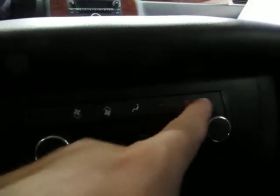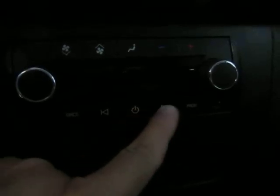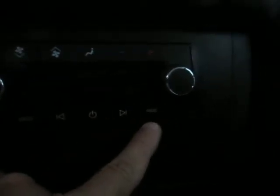In the back of the center console, the middle row passengers can control the rear AC, fan speed, where it flows, how cold or hot they want it. They can also control the stereo. You can turn it on and off, seek forward, seek backwards. They can change the programming, which are your preset stations, and the source, which is going from AM to FM to XM.